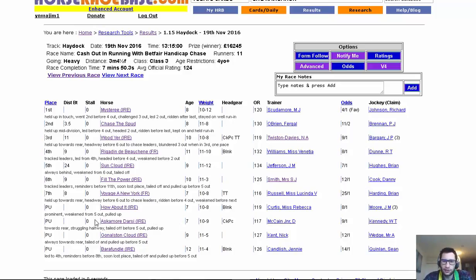He couldn't hold a position near the front, which may be because he's not good enough, but then maybe he just wasn't travelling from the beginning. He just drifted back through the field. I was fairly confident he would outrun his odds of 20 to 1. He was backed into kind of 10s. He ran like a 40 to 1 shot.